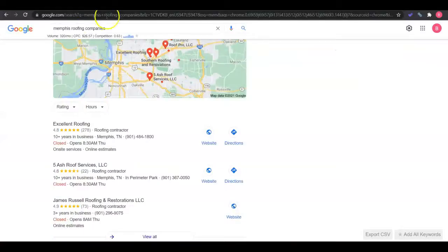Now, I have an example of a keyword here, which is Memphis roofing companies. This keyword is getting searched about 300 times a month. Now, when customers do a search, they're going to see a map pack like this, and this is the Google My Business. This is geographic based, so if you have multiple service areas, you want to make sure that you get one listing set up for each area.